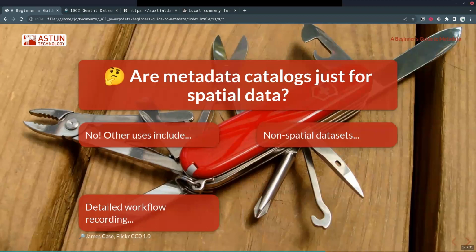So I've seen metadata catalogues used for recording workflows in quite a lot of detail. They're starting to be used for things like machine learning models. And also for GDPR, you can use the concept of a metadata record to keep your GDPR compliance up to date. And you can do that all using the standards that are built into the metadata catalogue, and just basically record the information that you want within those elements.